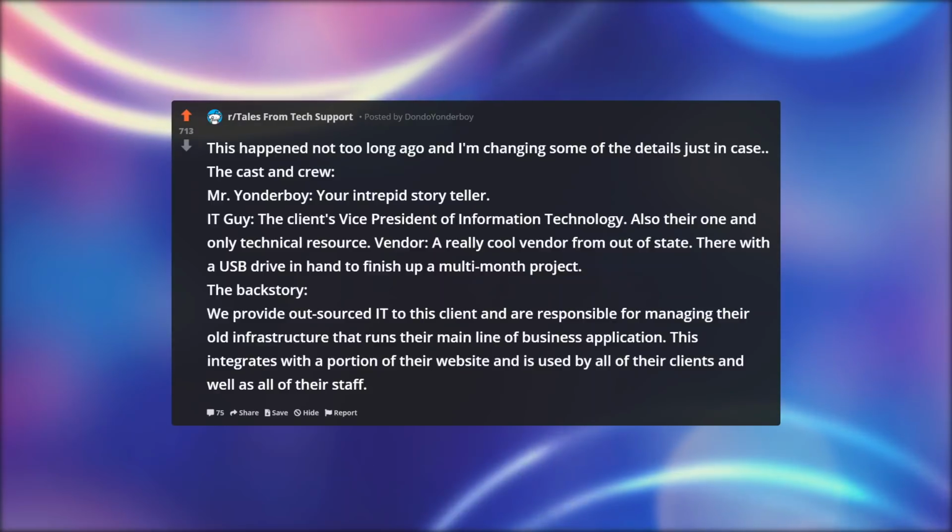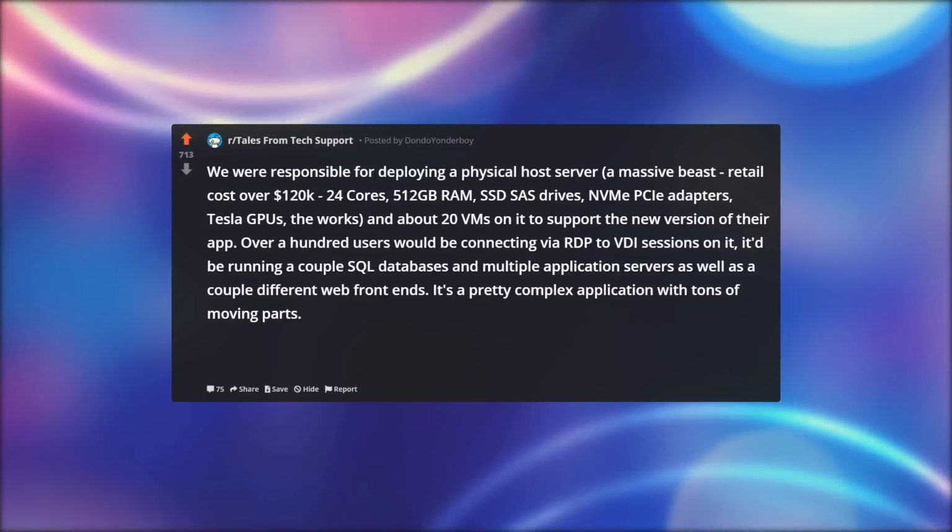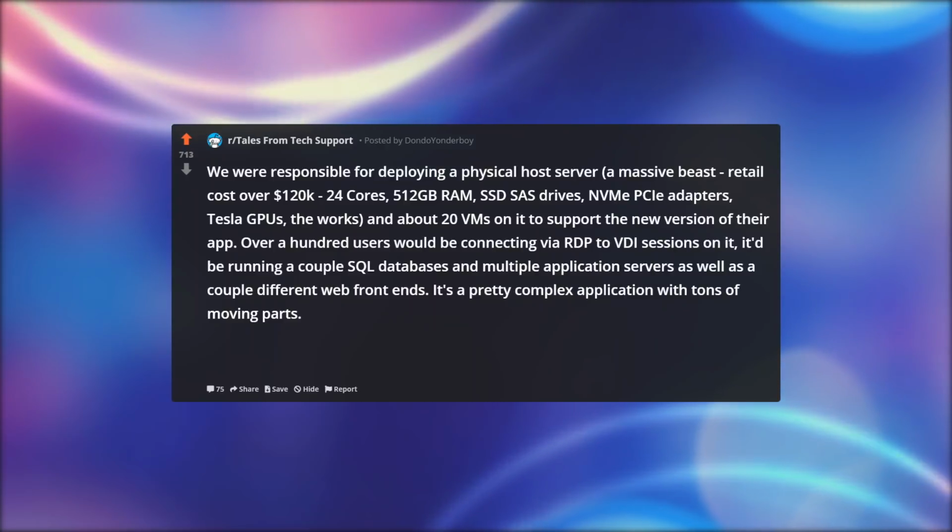The backstory. We provide outsourced IT to this client and are responsible for managing their old infrastructure that runs their main line of business application. This integrates with a portion of their website and is used by all of their clients as well as all of their staff. We were responsible for deploying a physical host server, a massive beast that retailed for over $120,000: 24 cores, 512 gigabytes RAM, SSD SAS drives, NVMe PCIe adapters, Tesla GPUs, the works, and about 20 VMs on it to support the new version of their app.